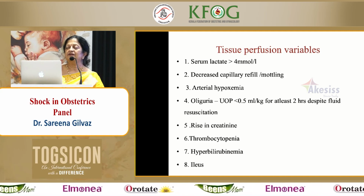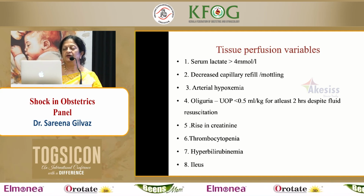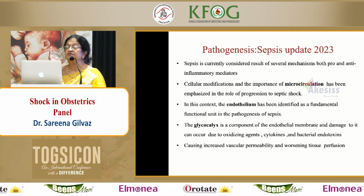Your delayed capillary filling tells you it's poor perfusion. So it's all small things which you can actually do, which will tell you the tissue perfusion. Now I'll just quickly go through this, just to tell you all what sepsis is. Now this is a 2023 update.